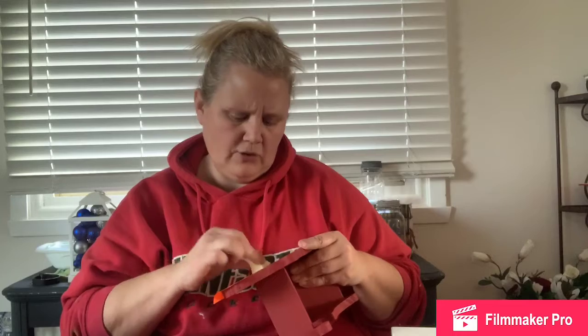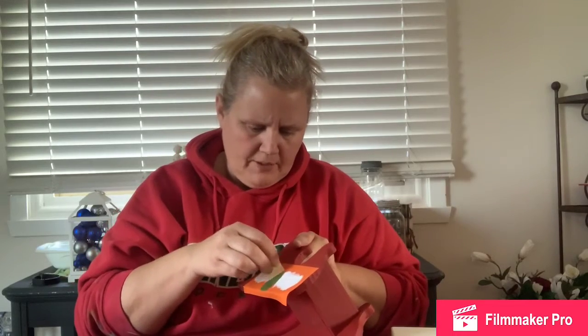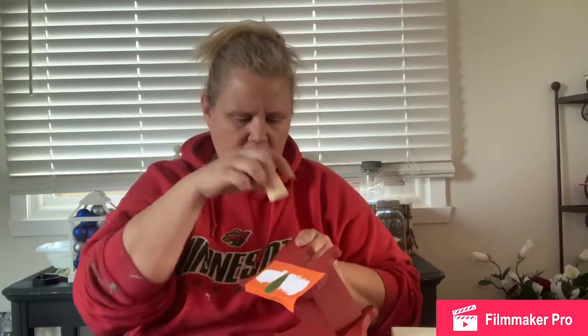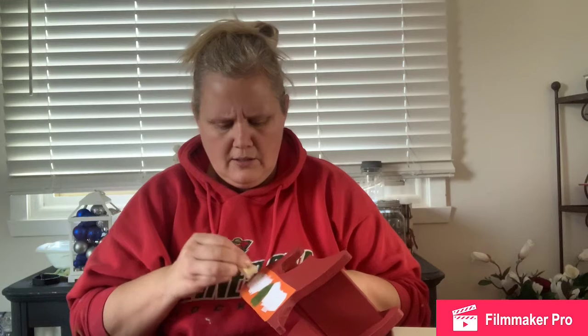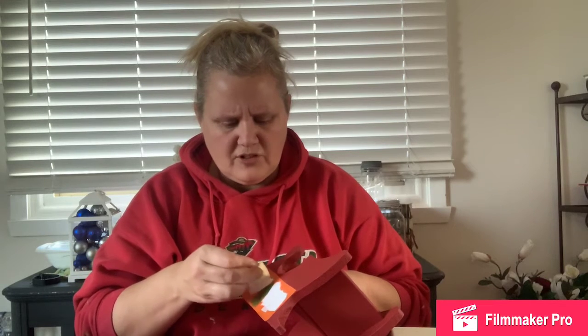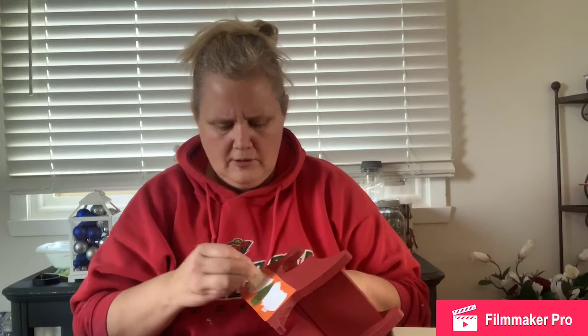Anyway, so I've got several gnomes, and I'm gonna put one of those guys inside of the sleigh, and then I've got a sign in a minute that you'll see. That sign will go down there, I think I'll put it on a plate holder, and then maybe some ornaments or something down there with it. I have some vintage Santa that I had thought about putting down there too, but I decided to go with the gnomes.